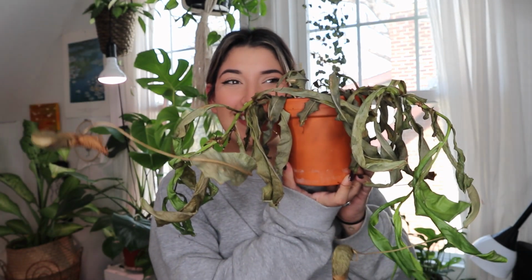So, let's get into the plants that did not survive or are not doing... Oh my god, do you see the smoke? I have incense on. Plants that did not survive or plants that are not doing their best this winter. Coming in at number 1 is this is my pitcher plant.